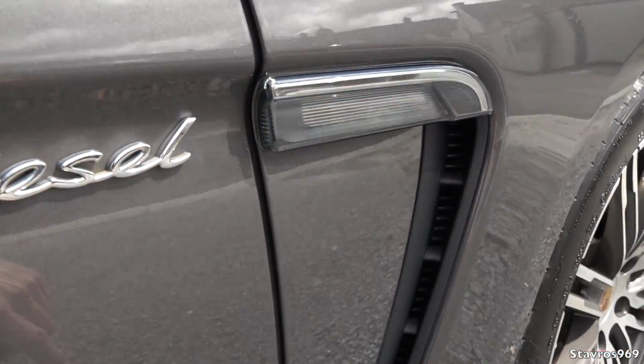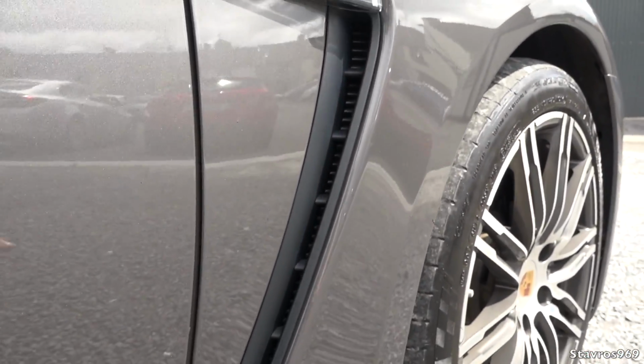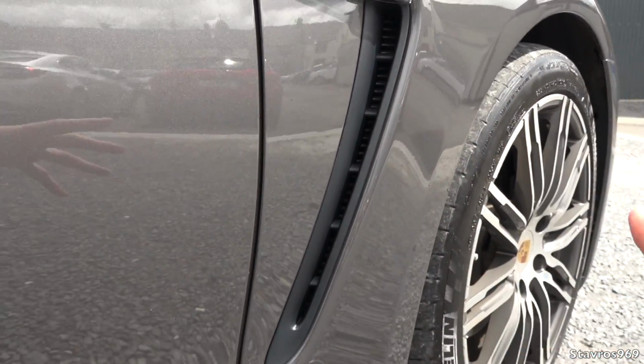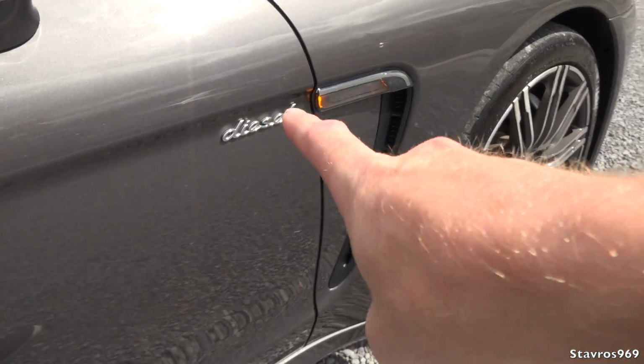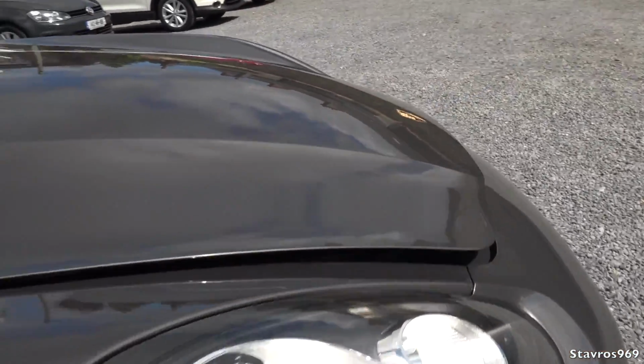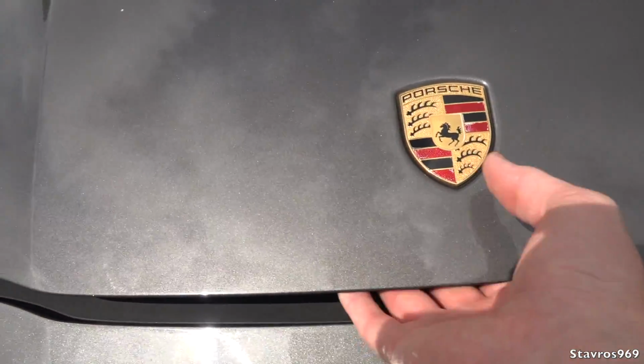So I like the LED repeaters there for the indicator. Now these vents here, they're not for any purpose, they're only there for show. But looks pretty good. Apart from that badge, as I said, I would take that off. But anyway, moving over to the engine.